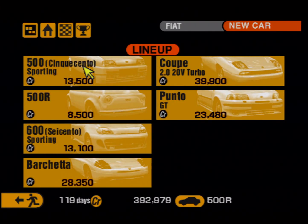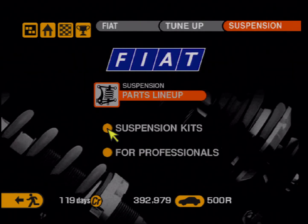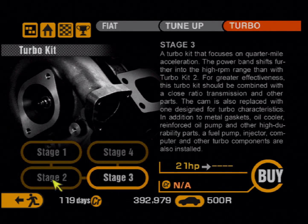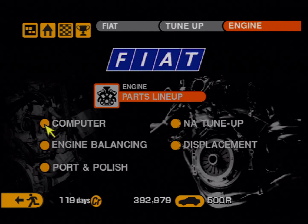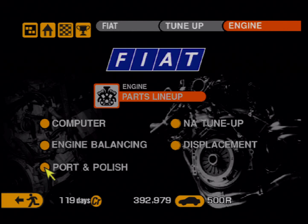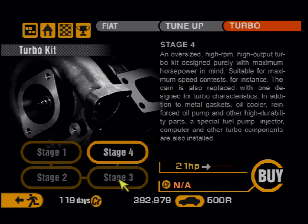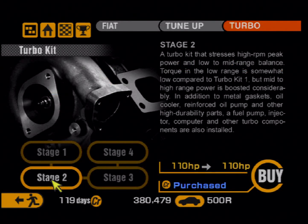Let's see how much we can do with this car in terms of increasing its engine output. Can we turbocharge it? 110 horsepower, that's pretty dang good. Can we NA tune it? No, we can't. It's okay. Haha, performance chip, no enhancement. You know that's not true, folks. But let's go ahead and do the turbocharger first so that we can see the overall effects of everything else. Just doing it again. I know I just got finished checking that out, but... Alright, 110 horsepower. That's awesome.